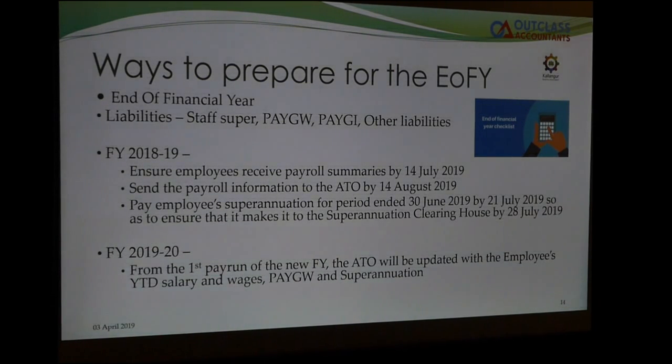For 18-19, ensure that employees receive their payroll summaries by the 14th of July 2019. Send the payroll information for the year to date to the ATO by the 14th of August 2019. And pay your employee superannuation for the period ended the 30th of June 2019 by July 21, 2019, so as to ensure that it makes it to the superannuation clearinghouse by the 28th of July 2019.